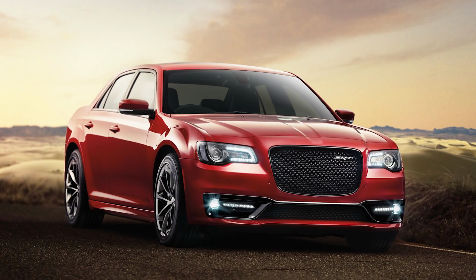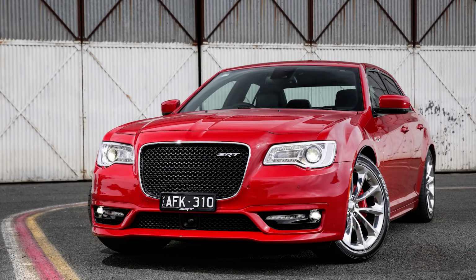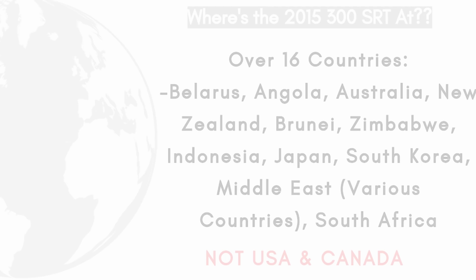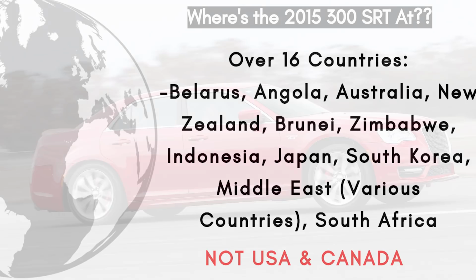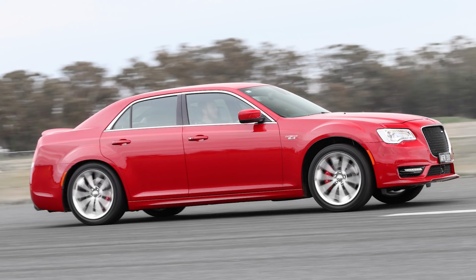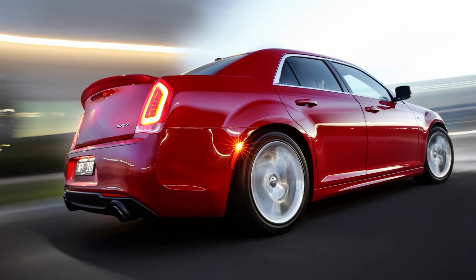So moving along to 2015, the 300 SRT did get another facelift and was available in over 16 countries, including Belarus, Angola, Australia, New Zealand, Brunei, Zimbabwe, Indonesia, Japan, South Korea, the Middle East, and South Africa. There was only one problem: it wasn't available in the US or Canada, and it has stayed that way until the 2020 models thus far.